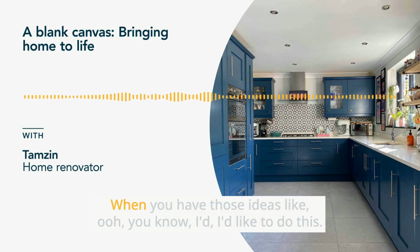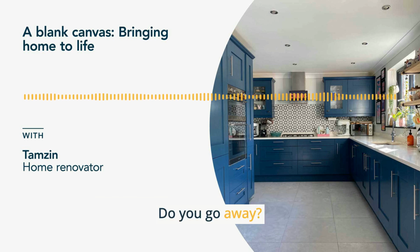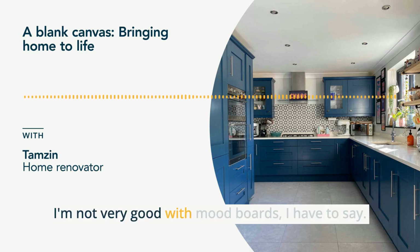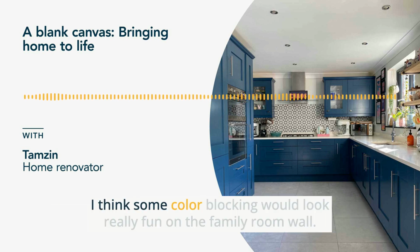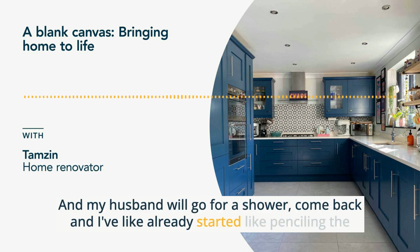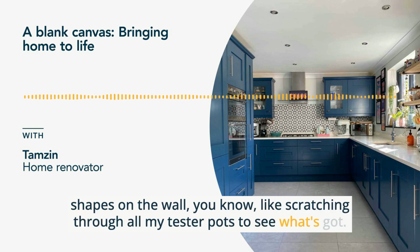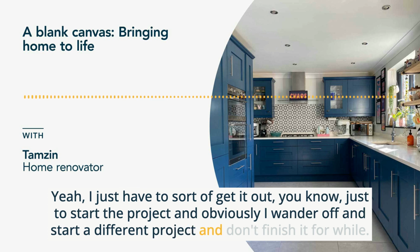Yeah. When you have those ideas like, oh, I'd like to do this, do you go away? Do you do research? Are you collecting inspiration? How do you get it from idea to happening? I'm not very good with mood boards, I have to say. So I tend to think, right, some color blocking would look really fun on the family room wall. And my husband will go for a shower, come back, and I've already started penciling the shapes on the wall, scratching through all my tester pots to see what I've got. I just have to get it out, just to start the project. And obviously I wander off and start a different project and don't finish it for a while.